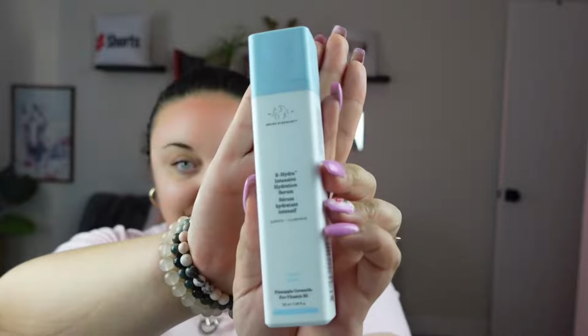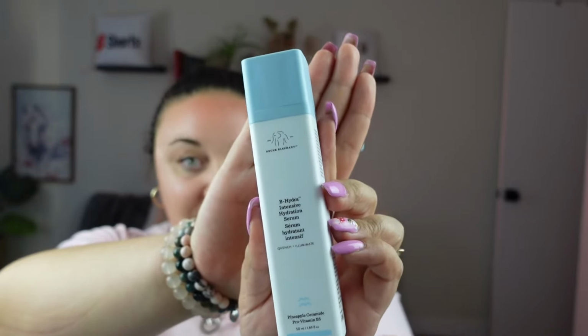This is a product that I was not impressed with. I didn't really feel like writing home about it. I know. You're probably thinking one of two things. You're probably like, duh, it's Drunk Elephant. Of course you don't like it. Or you're sitting here like, what do you mean? This is Drunk Elephant's Be Hydra Intensive Hydration Serum.